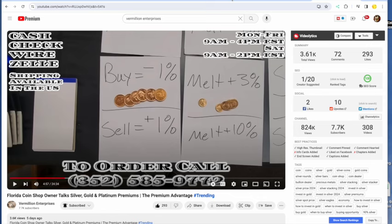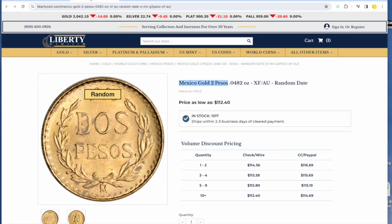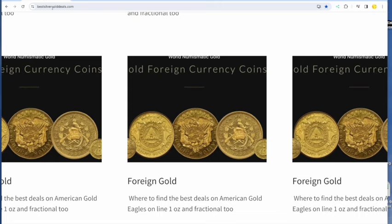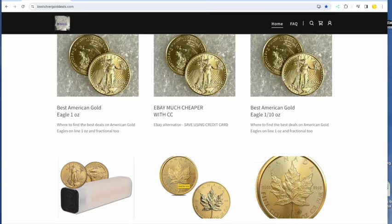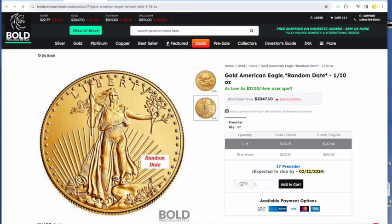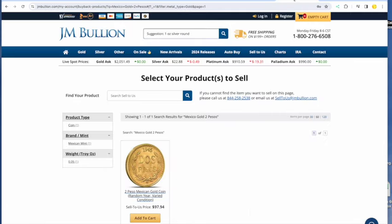Okay, so one more thing I want to look at is what the spread is between the 1/10 ounce Gold Eagle and the 1/10 ounce Gold Eagle buyback price at JM Bullion. So let's go ahead and do that. I picked out the best price this morning, which is at Bold Precious Metals, 233.71. So what is JM Bullion paying for a Gold Eagle?